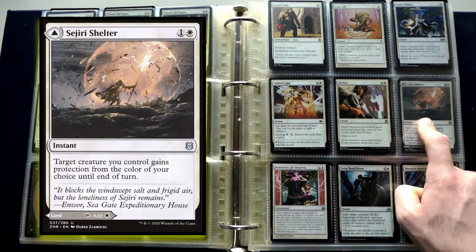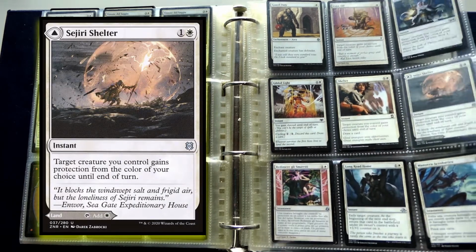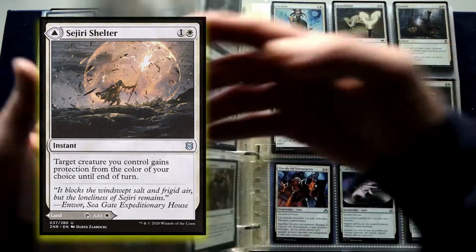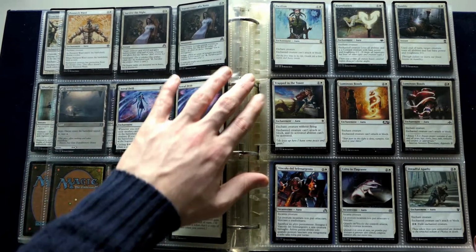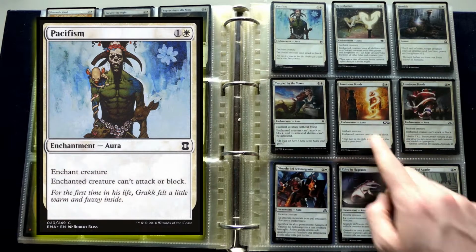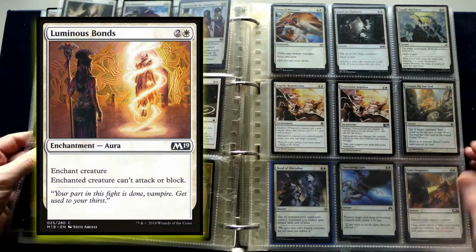This card here, Sejiri Shelter, is one of my favorite cards in the game. Really like this card. It's an instant spell, but it's also a land, you see. Very cool card. Here we got some very popular enchantment auras. We got Pacifism right there, Luminous Bonds. These are also very nice cards.